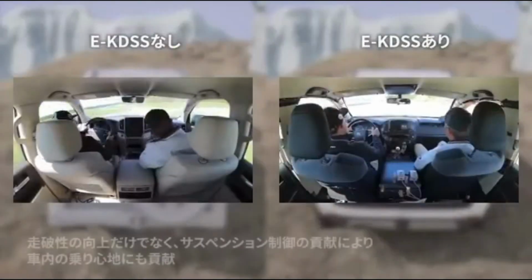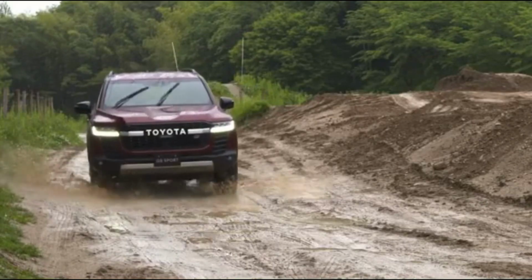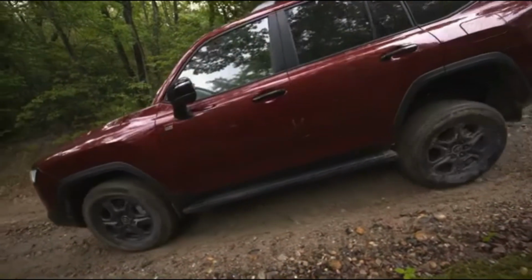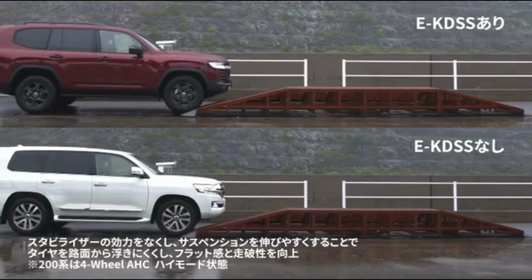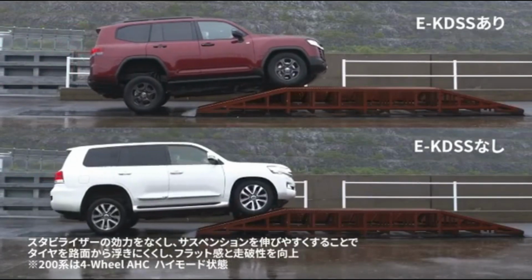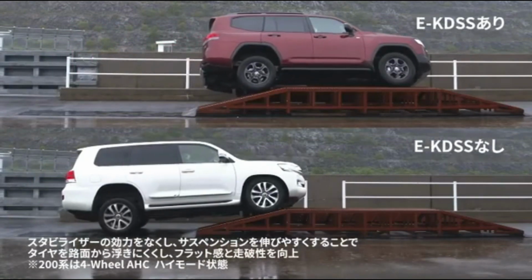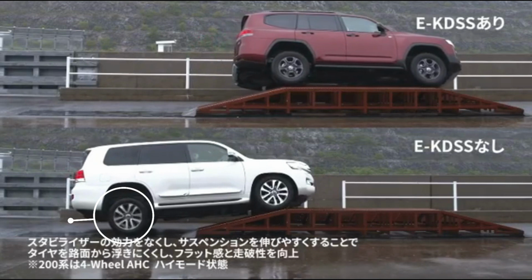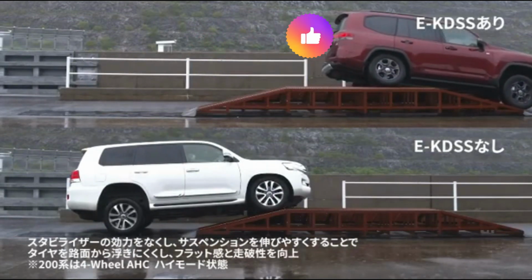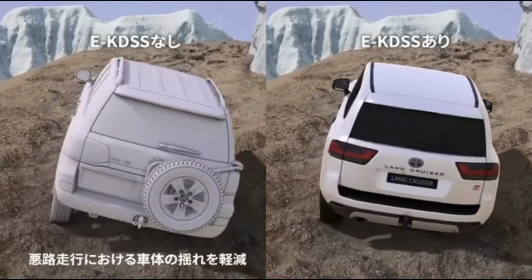Okay, so the E-KDSS, which is standard on the GR Sport trim of the LandCruiser, makes it a more superior off-roader over the siblings or the other trims. Now take a look at your screen and let's see what we are talking about. Right, so this is what happens if you have the E-KDSS installed on the GR Sport, and that is standard on it. Okay, right, it looks good and is a better off-roader by all standards.